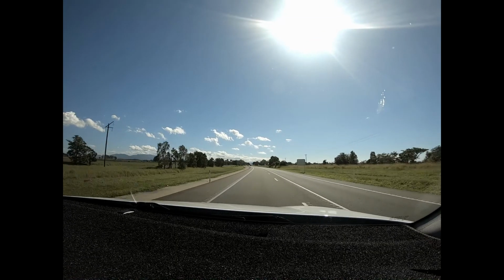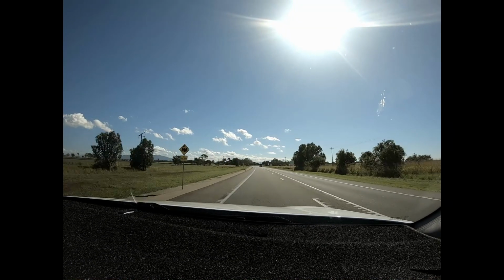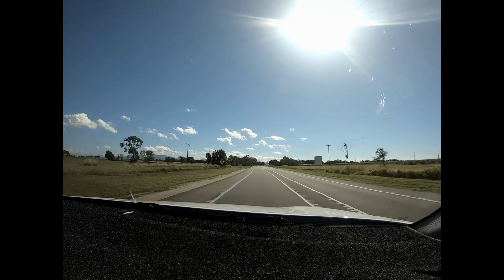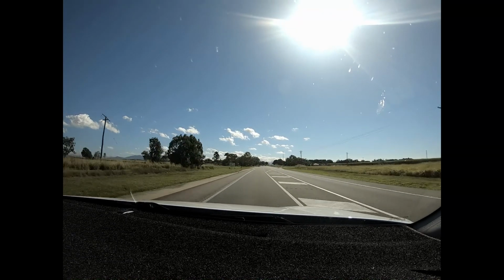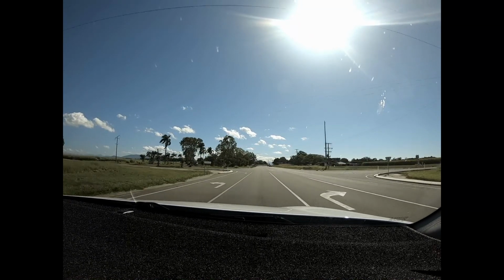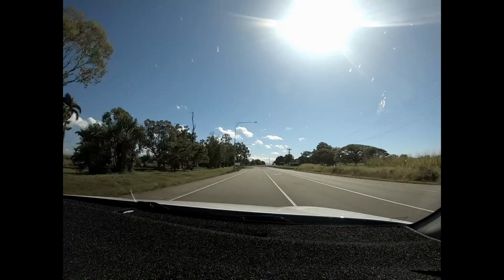This area that we're coming into now is called Tibana, and this is where I was born and where I grew up for the first 12 years of my life. On the right hand side is a family owned farm. They're relatives of ours, the Rigasolis.